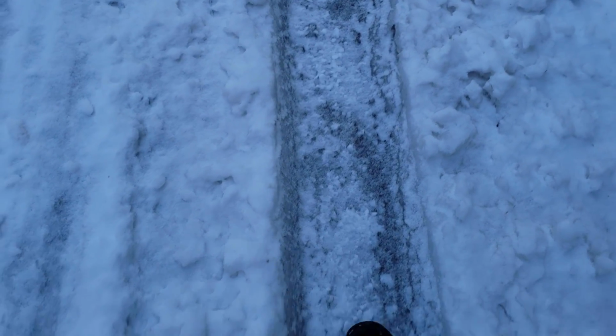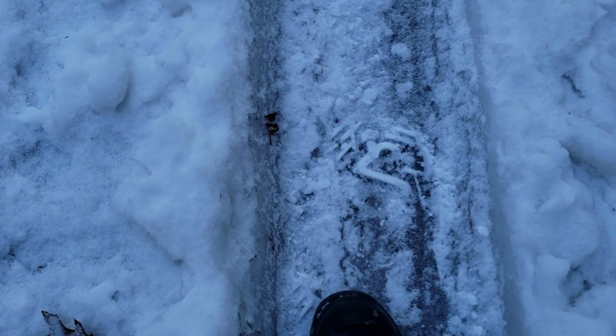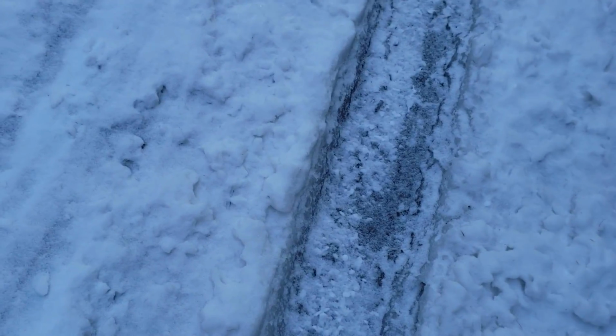This is what I mean by the slush ruts. You can see this one, it's quite bad. It's about 4 inches deep. It's deep, and the road is really rough.